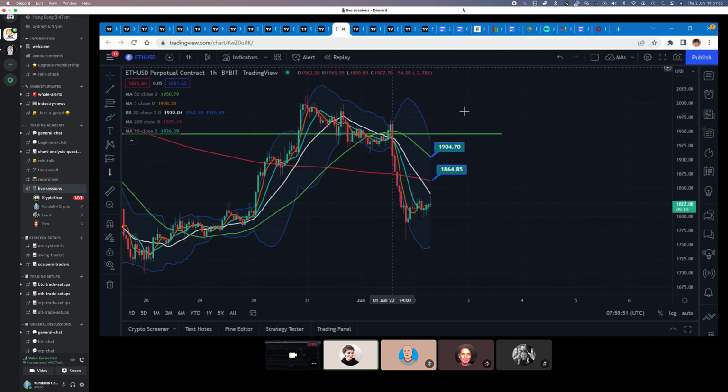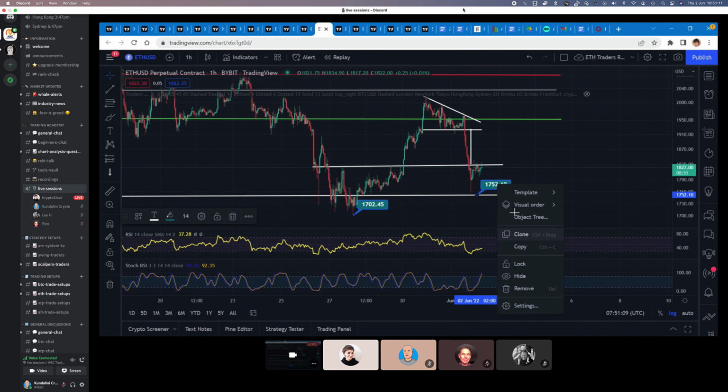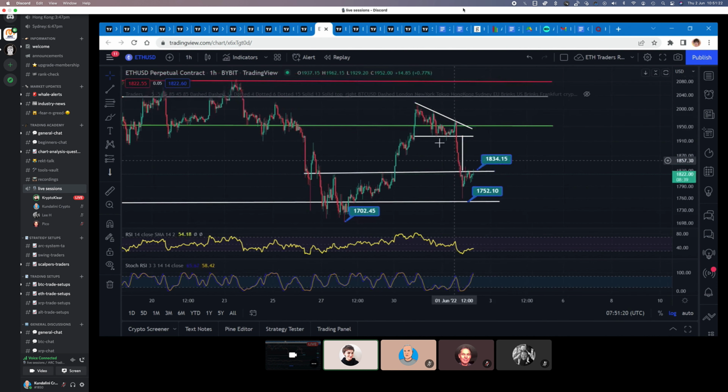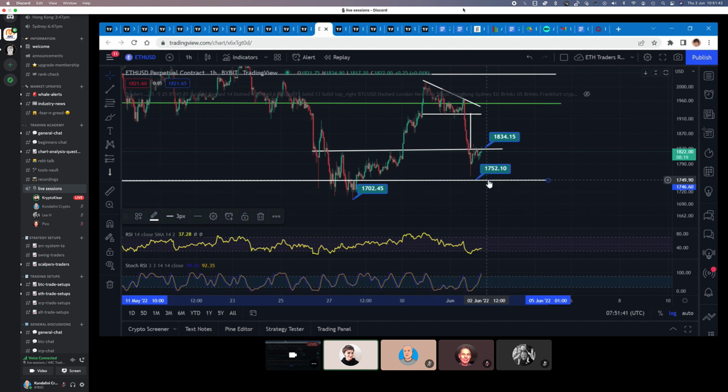ETH is in a pretty similar place because we've had two levels of a drop. So we went up the first level, second level, third level, and then we came down. First, we met the technical target of this descending triangle, and then we came really close to the 1750. We came down to 1757, and my target was 1752. That's my fault for trying to be so precise. There is the 1750 range, which is a strong level of support.